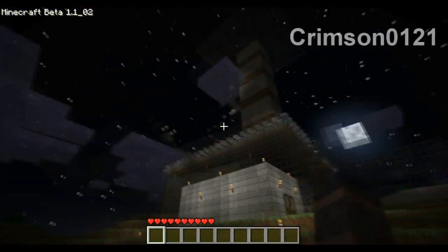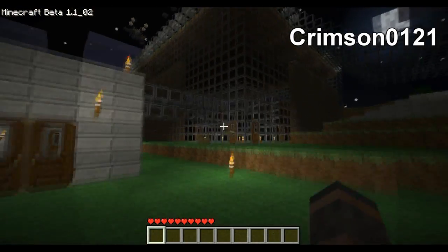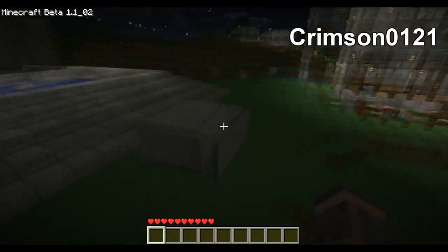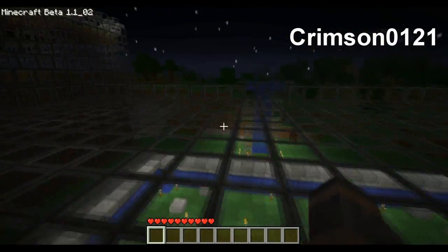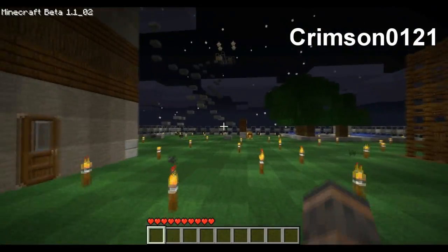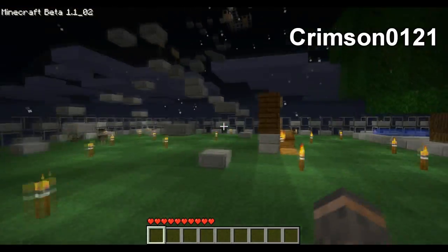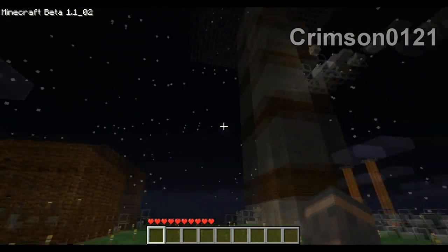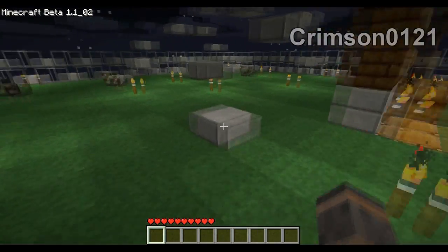And our next runner-up is Crimson0121, and I have sped this up a bit because this one took by far the longest to make. This is my boy Crimson. I've known him for a very long time. Okay, all right, I'm gonna stop. No need for the history.